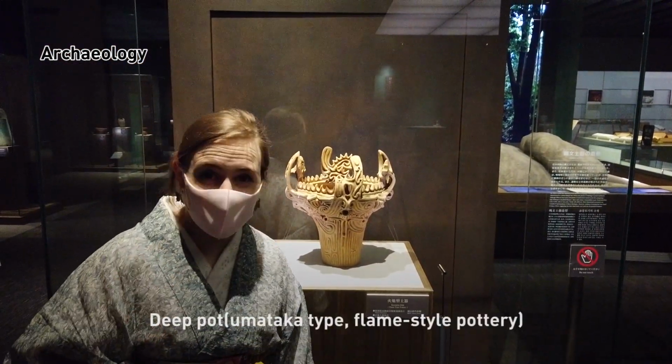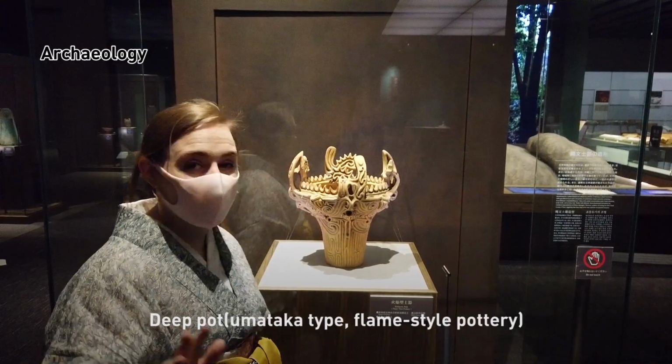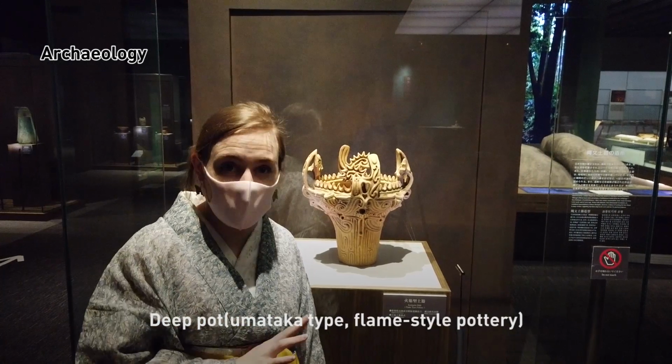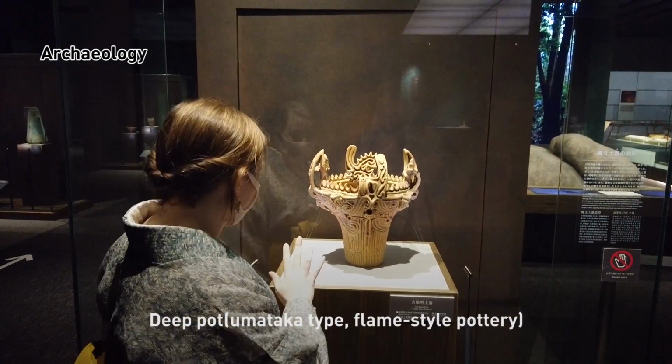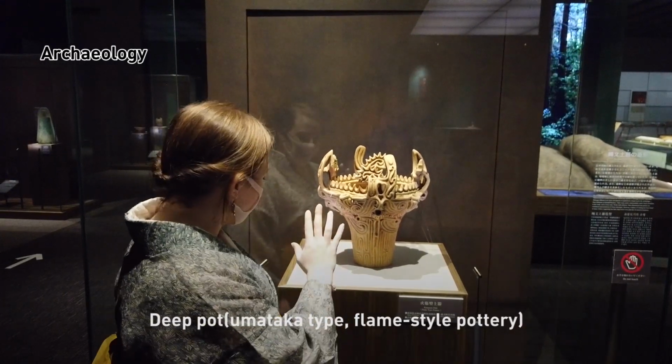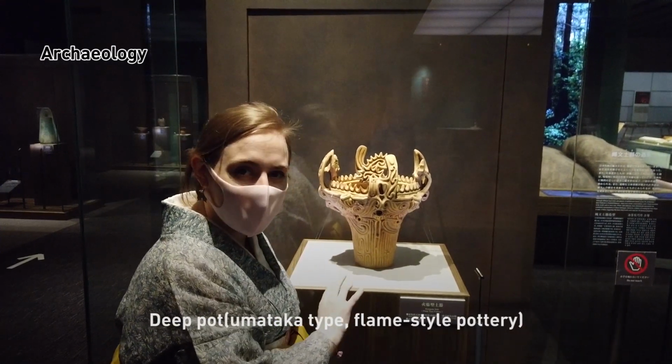I am so excited to see this in person. Once upon a time, I took an art history class that had to do with Japan, and we talked about this kind of pottery. This is Jomon era pottery, but this is really, really highly intricate, decorative.